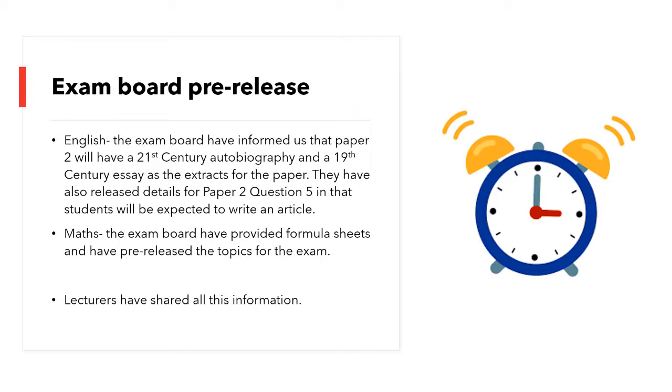So we know that the exam board has pre-released some material to help us as lecturers support students. In English, the exam board have informed us that paper 2 will have a 21st century autobiographical extract and a 19th century essay. So we can be focusing on those 2 extracts and what to expect in the exam. They've also released details for paper 2 question 5, and we know that students will be expected to write an article. In maths, they've released a substantial amount.